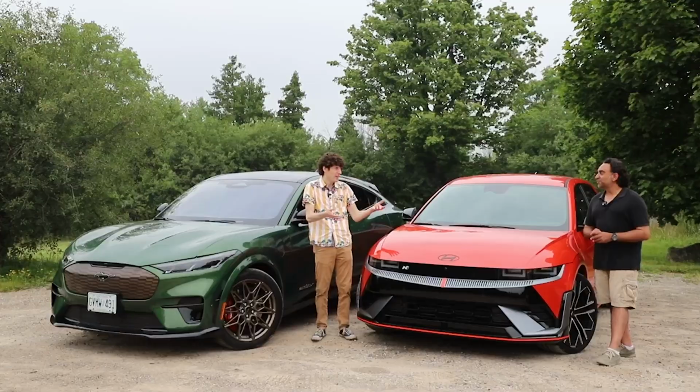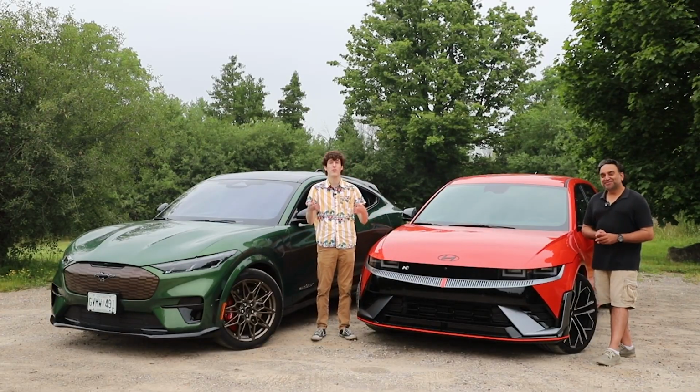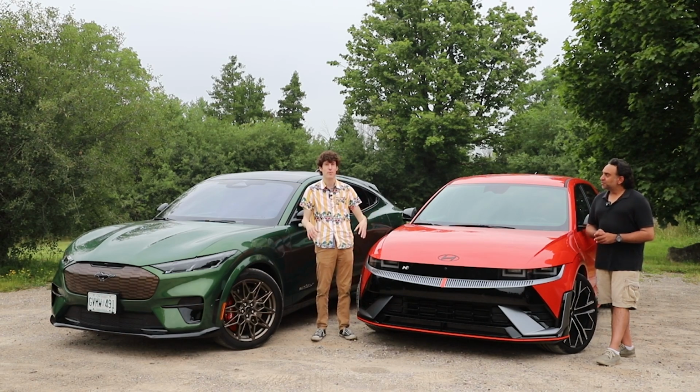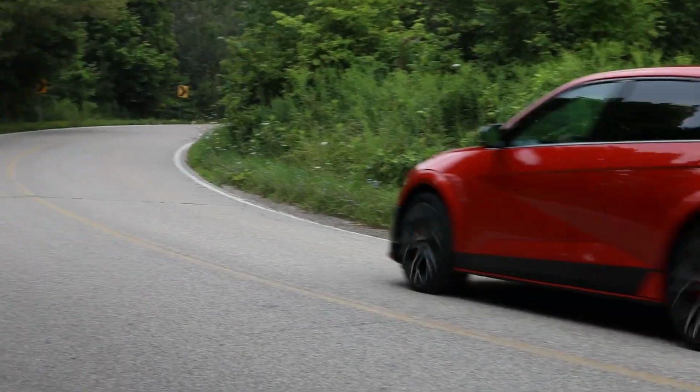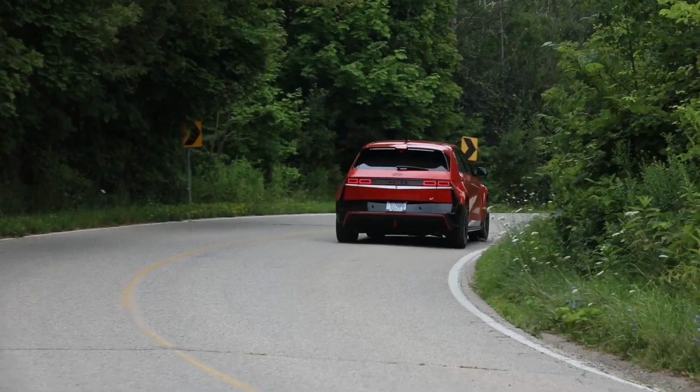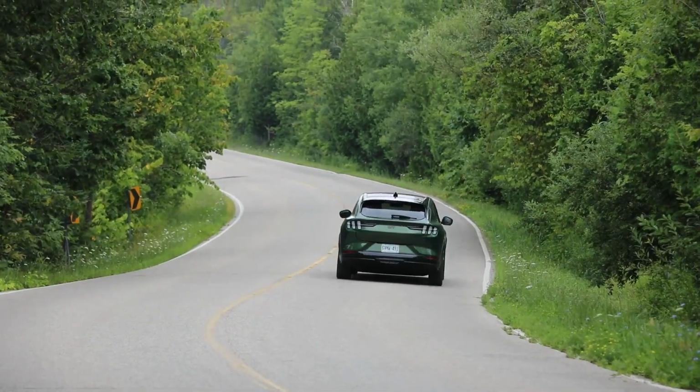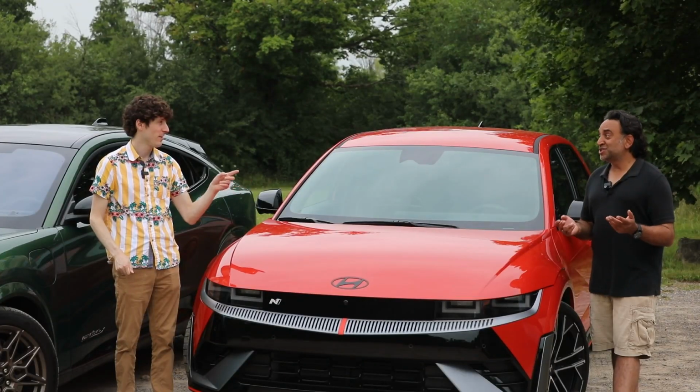Exactly. We're also testing empirically the fun. Which one of these is more fun to drive in a street setting? We're not on a track, we're not timing laps, but in real world scenarios, which is more fun and rewarding to drive, which I think is the party trick of these two vehicles. They're practical and they're fun, but which one is most practical? And which one is most fun?